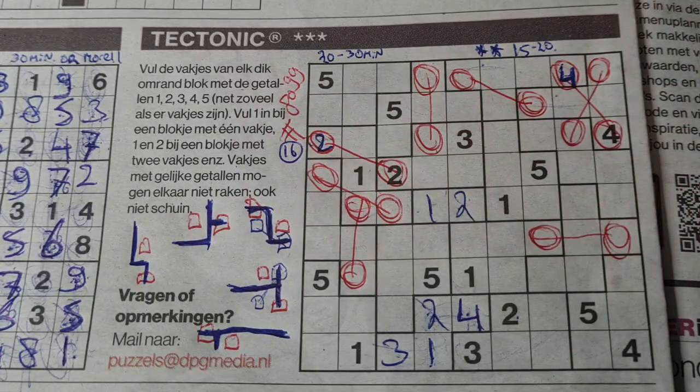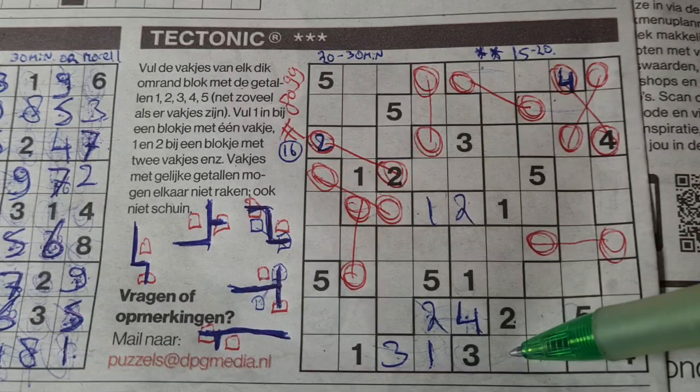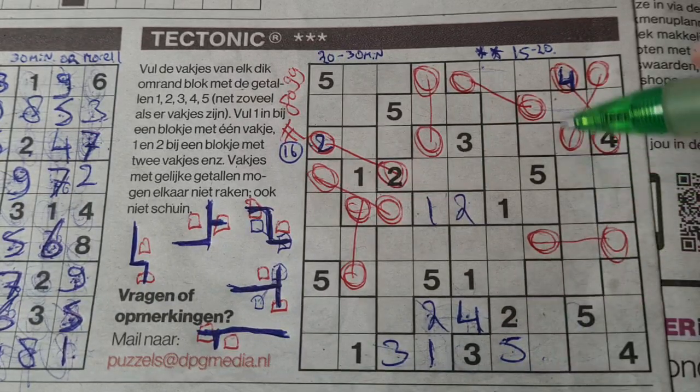And the question is, why do you need to recognize those shapes? Well, then the following step is easy: filling those numbers. So let's get started filling those numbers. These two boxes can be 5, so one box left for the 5 in this area. Should be there. Alright.